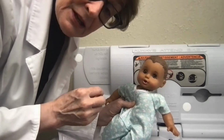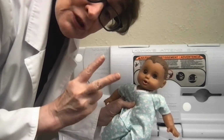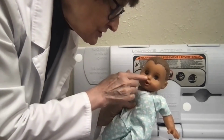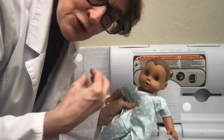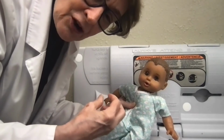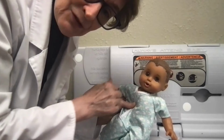The important thing to keep in mind is that if you start it early, it can take up to 2 days for the secretions to thin up enough to go down the back. So that's why you do it every day, and then you start increasing it whenever they start having some symptoms. The idea is to keep it from getting so bad in the first place.